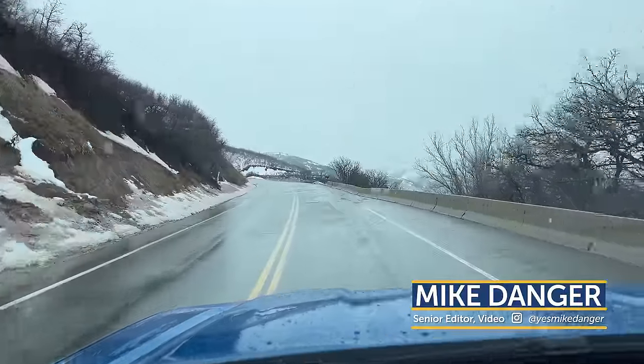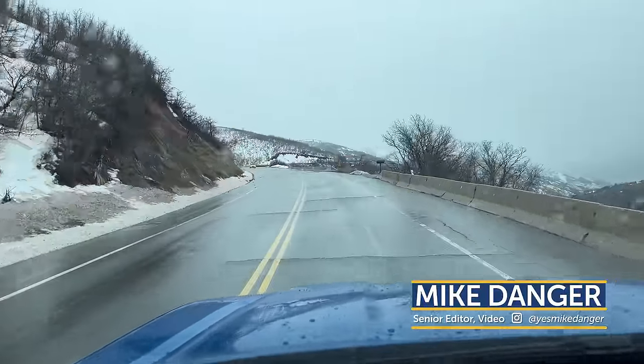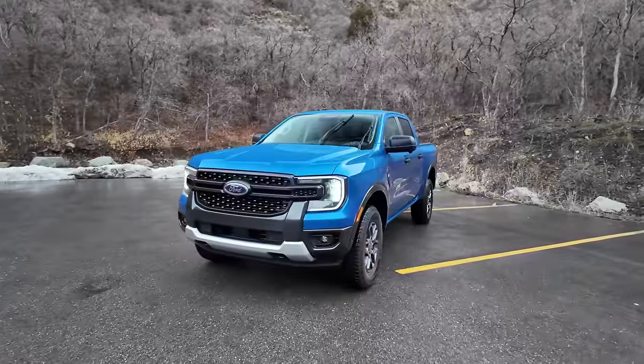Right now I'm in Utah where it's cloudy, there's snow on the mountains, the roads are slippery, and it's raining. What better place to test out a truck? And on top of that, I'm gonna take you to school. This is the new Ford Ranger.